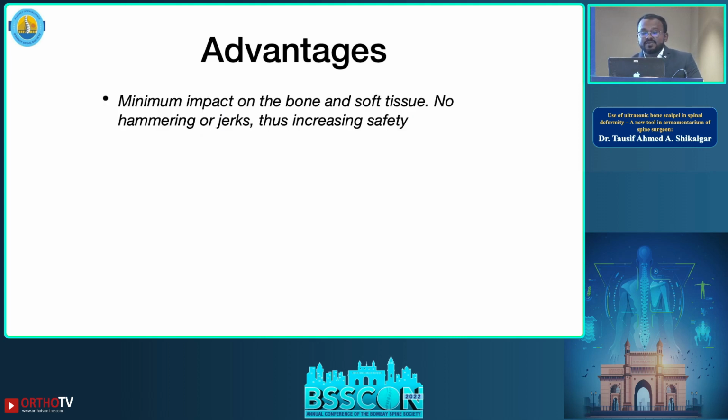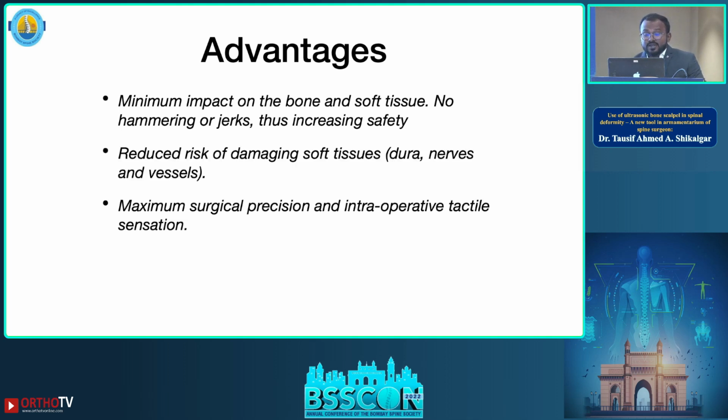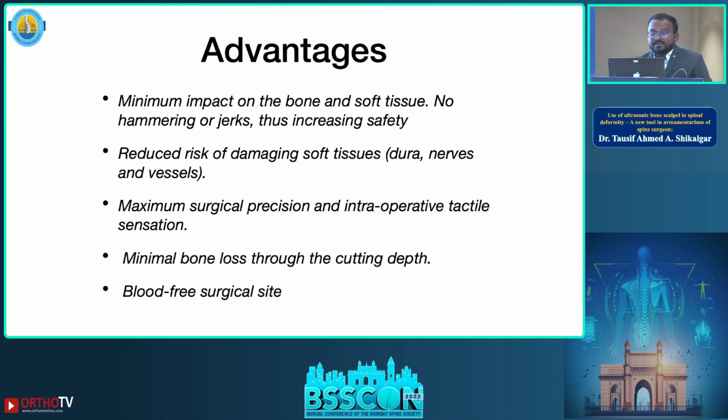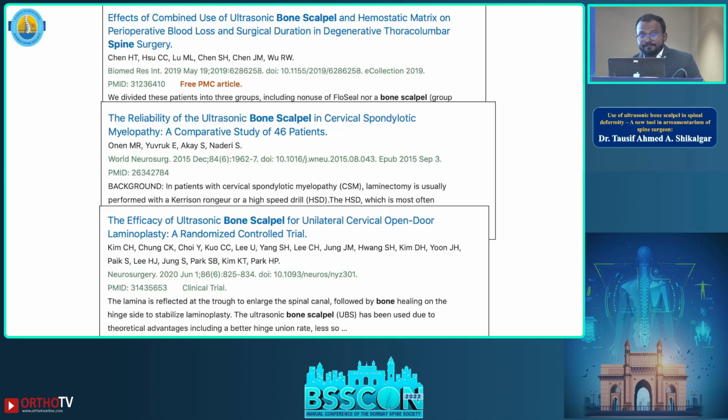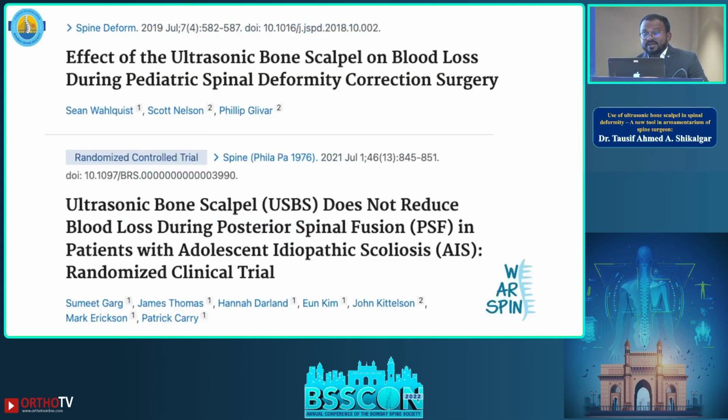Advantages are minimal impact on bone and soft tissue, reduced risk of damage to dura, nerves, and vessels, maximal surgical precision, minimal bone loss, and a blood-free surgical site. Various papers show advantages of using the ultrasonic bone scalpel, with reduction in blood loss, surgical time, and dural injury. However, there are only a few papers in spinal deformity.